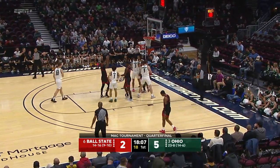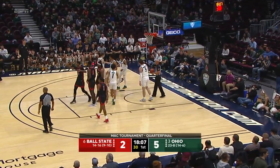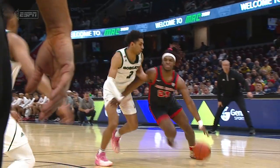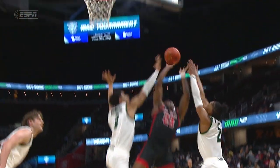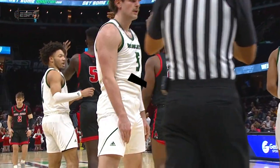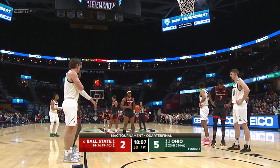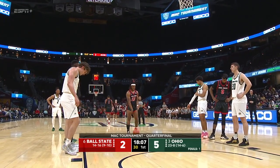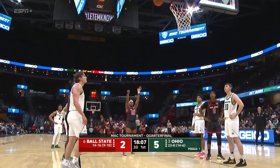Well, that strong take to the cup, and they're going to get to the free throw line for Miles Brown, who committed that personal foul. Strong take to the hoop there, and trying to readjust that for Ball State. Look at the split the pair for the Cardinals. We'll take a look at Jeff Bowles, who played his college basketball for the Ohio Bobcats.